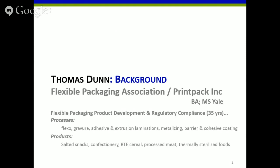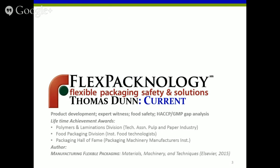The processes involved in my career have been flexo and gravure printing, adhesive and extrusion laminating, metallizing and barrier and cohesive coatings. And those processes supported packaging for the likes of salted snacks, confectionery products, ready-to-eat cereal, processed meat, and thermally sterilized food. Currently, I'm a one-man consulting operation involved in product development, expert witness services, and food safety with some credentialing in HACCP and GMP gap analysis as an IFS consultant, and working on a food safety certificate with the National Sanitation Foundation here in the United States.